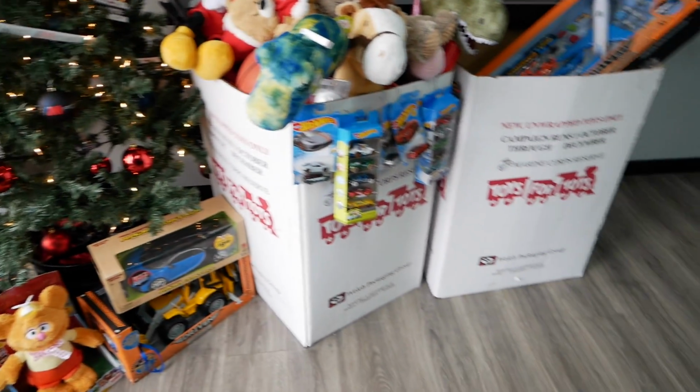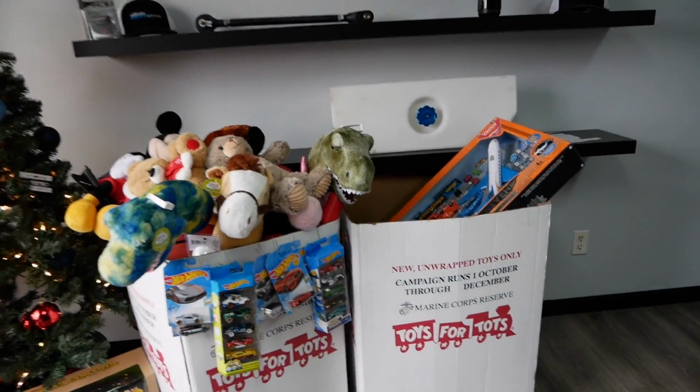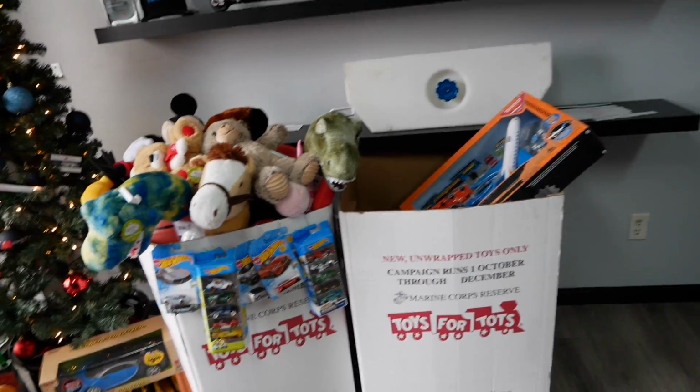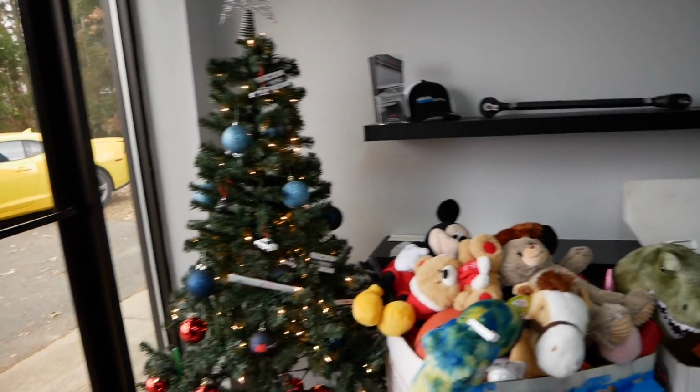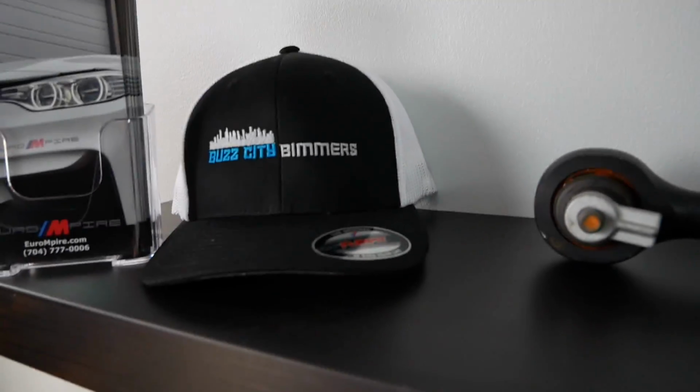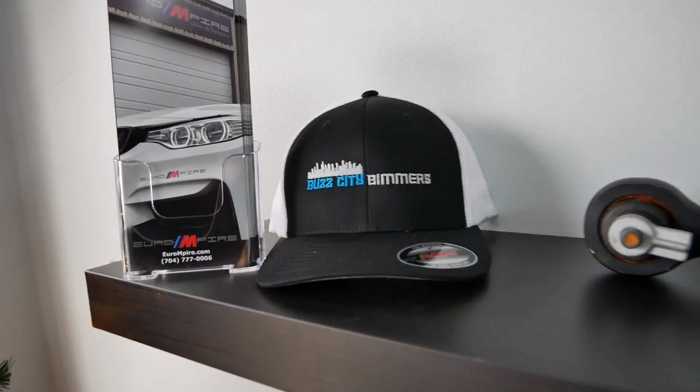As you see here, we're up in the shop. Got a Toys for Tots drive going on. Any of y'all who want to donate, if you're in the Charlotte area or Union County area, please come by and donate. Christmas tree there. Got some Euro Empire stickers. Buzz City Beamers, go support, get your gear.